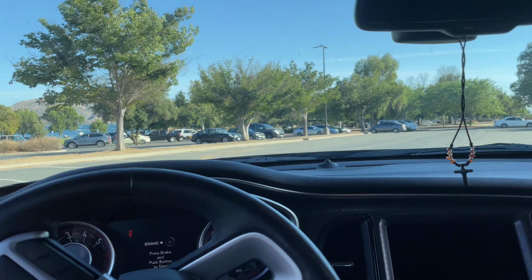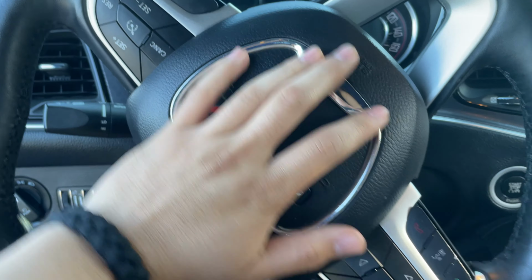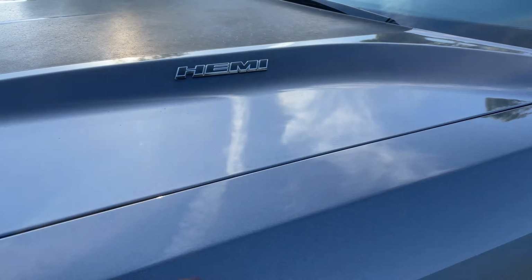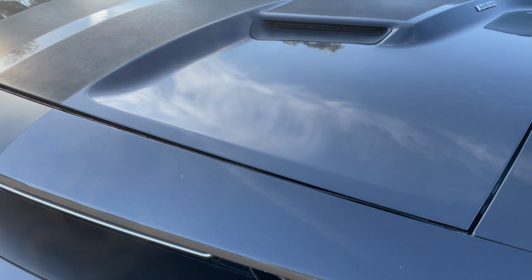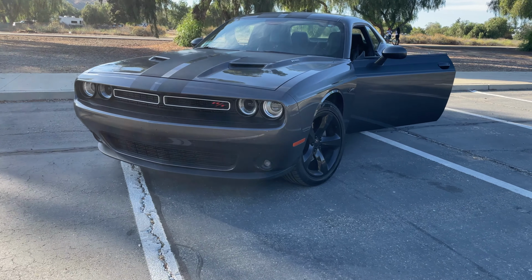Alright, guys. Parked somewhere real quick, but this is the inside of the new whip. So, still Mopar. Challenger. So, this is it, guys. This is my new ride. 2016 Dodge Challenger R/T. It's a granite crystal. That's what they gotta call it.